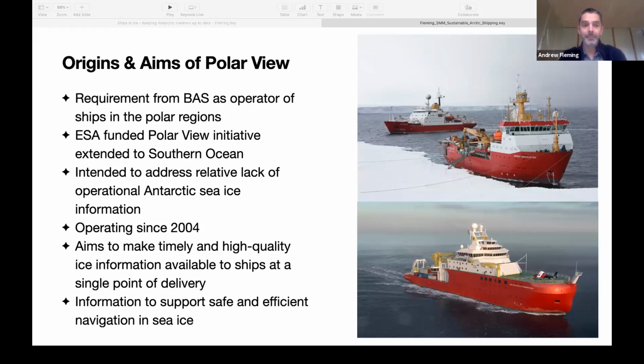So as part of a European Space Agency funded program called PolarView, which already existed, we decided to propose extending a service into the Southern Ocean to address this relative lack of timely, near real-time sea ice information. That's what we did, and we set out to establish a single point of access for as much relevant information as would be useful to ships, and consider how to deliver that directly to ships. PolarView for the Antarctic in the Southern Ocean was established in 2004 and has been operating ever since, primarily with the aim of making sure that all ships have access to information to support safe and efficient shipping. I mentioned that our motivation at the British Antarctic Survey was because we have ships ourselves, but clearly it made no sense to set this up and restrict the information just to ourselves.